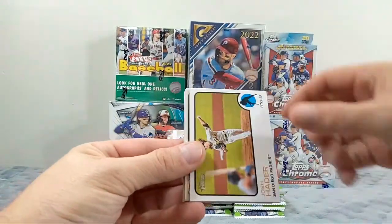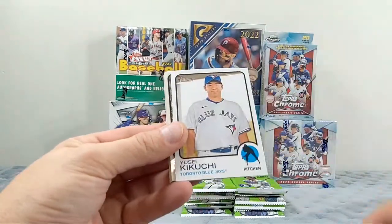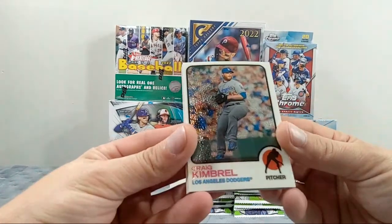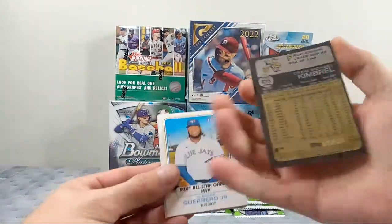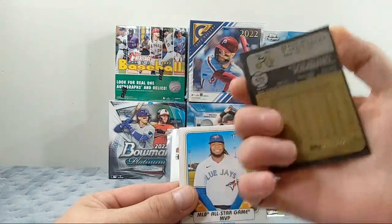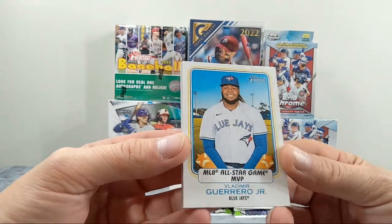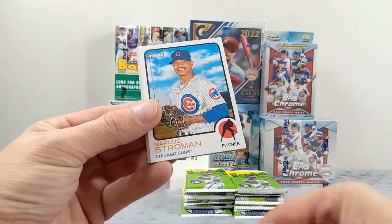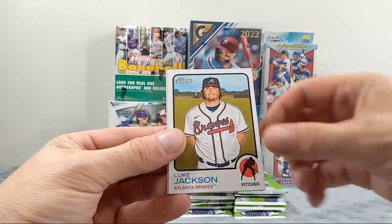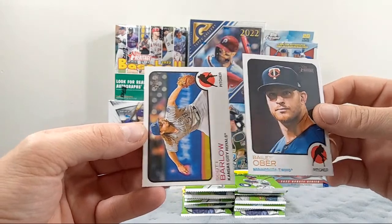And we got Alec Baum, Josh. Oh, we got something in there. What is that? Josh Hader for the Padres. Yusei Kikuchi for the Dodgers. Craig Kimbrel, numbered to 999, for the Dodgers. And we got a little Vladdy, MLB All-Star Game MVP. And Marcus Stroman for them Cubbies. Luke Jackson, Bailey Ober, Scott Barlow for the Royals.